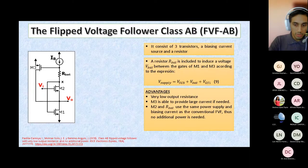Okay, now let's go to the important part. The flip voltage follower class AB. This is the type of cell that we are going to use for the construction of our OTA. This one consists of three transistors. Now we have transistor M3. It also has the same bias current, and we also add a resistor that we call RBAT.